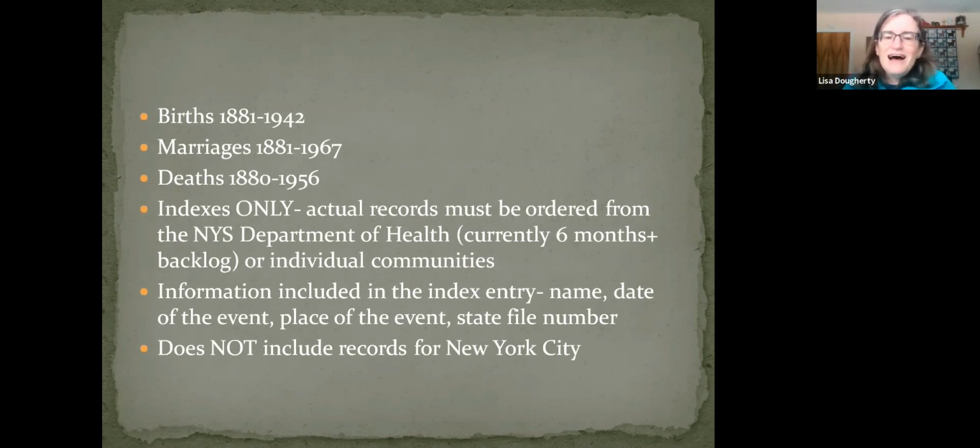This index does not include New York City. So if you were looking for New York City records, that's a whole other animal, and that is not included in this index. And also for local people, be aware that Albany is not included until 1913. And that also goes for the city of Yonkers and Buffalo as well. So those cities are not included, just in case you're looking in those places.